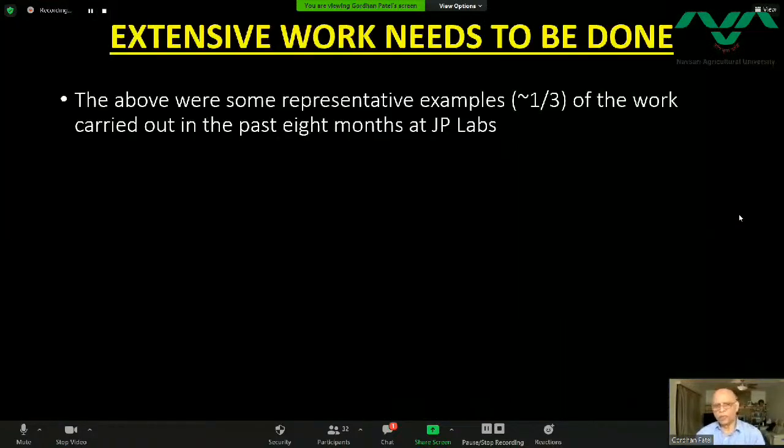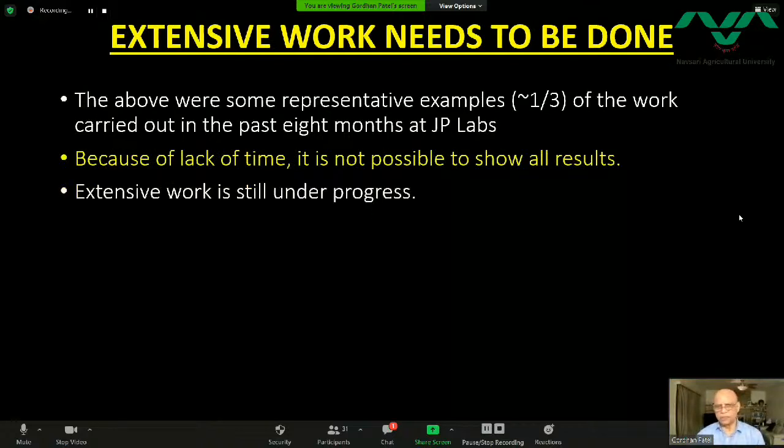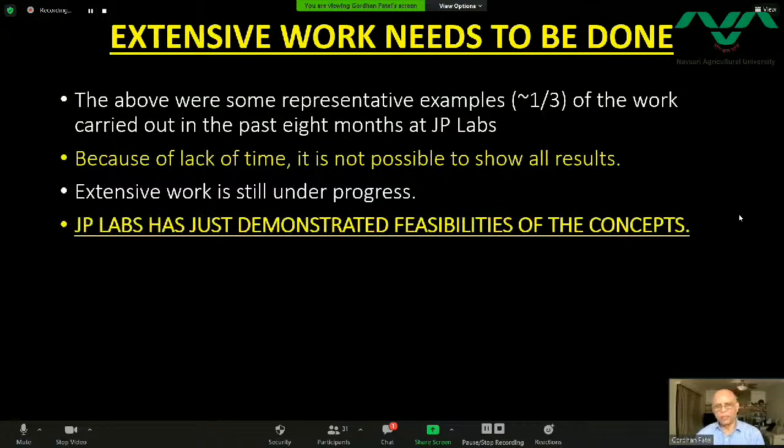Now, that is just some examples of what work needs to be done. Extensive work needs to be done. Above were some representative examples. I only showed you 1/3 of it. In the past 8 months since we started that project, because of lack of time, it is not possible for me to show all of the results. Extensive work is under progress. We're still doing very extensive work.